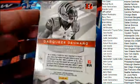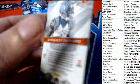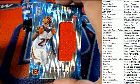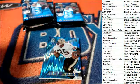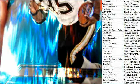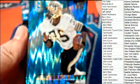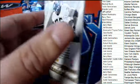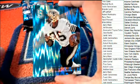Way to go. Congratulations. 36 of 50 for Barry M. Nice hit there, Barry, on the Catalyst. New Orleans Saints owner. It's an Earl Campbell Saints. Nice going, Ryan W. 29 of 49, Ryan, on your Earl Campbell.